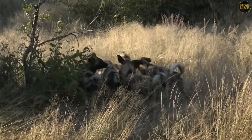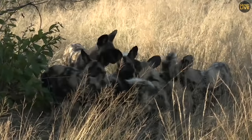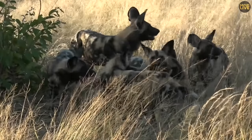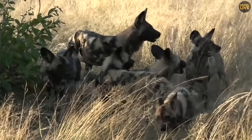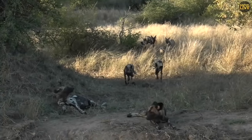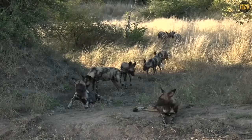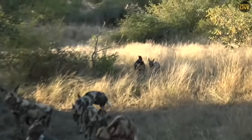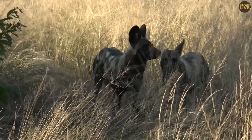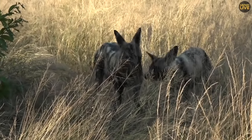This looks very much like begging behaviour for food. Very much not dog noises that you would expect. Very high-pitched, almost like bird-like squeaking. But lots of social interaction. A very, very close-knit unit. And are we going to get on the move? Yeah, but they all have their roles.